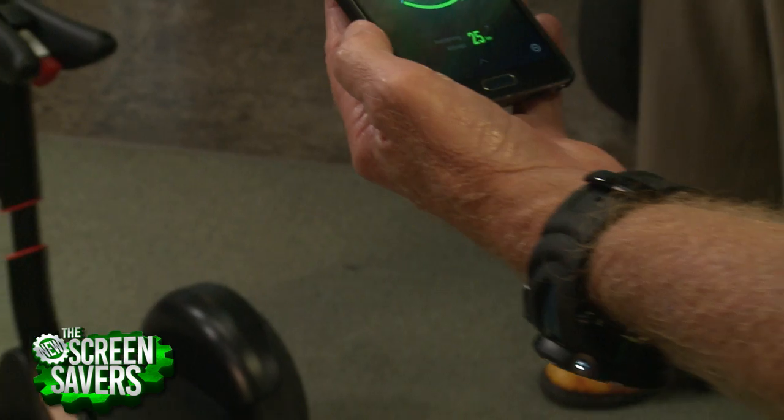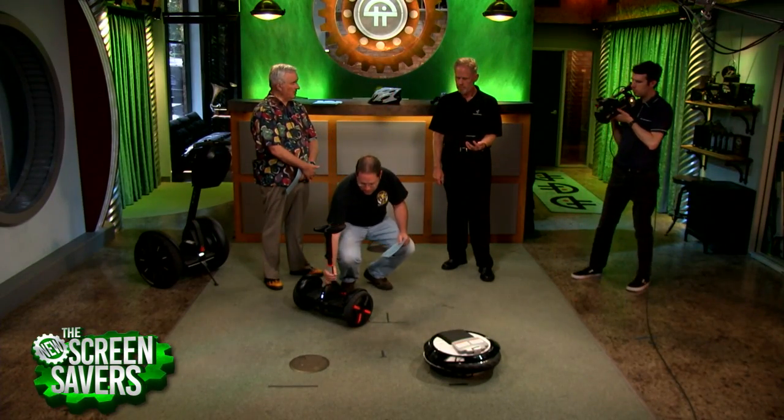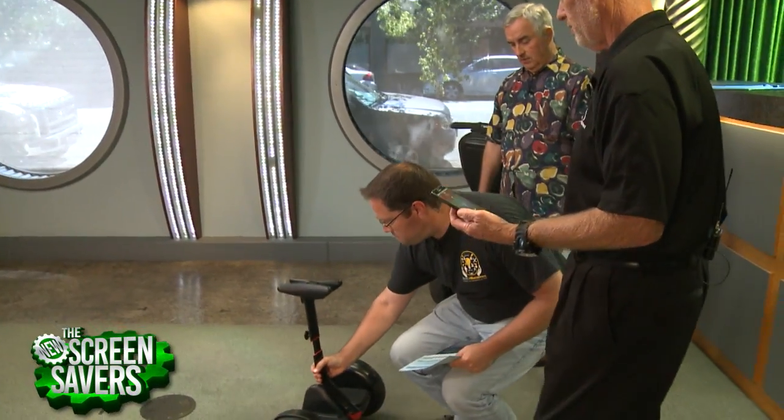Is it heavy, by the way? It's not that bad. It weighs 22 pounds. Can I pick it up? Yes. See if it's good. Yeah, 22 pounds, not bad. Oh, that's a lot less. You wouldn't want to pick up one of the Segways.